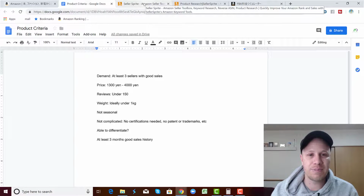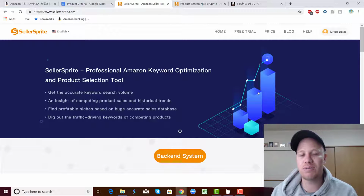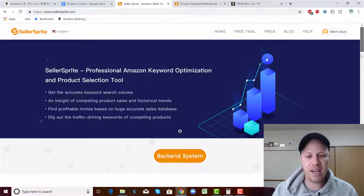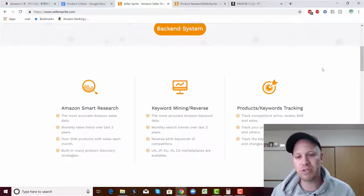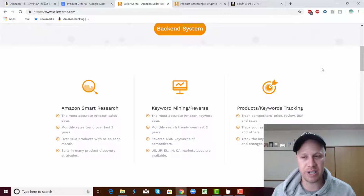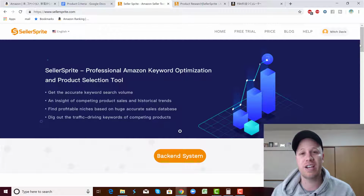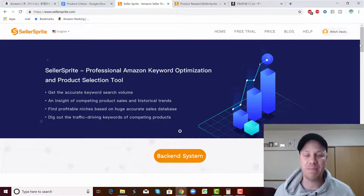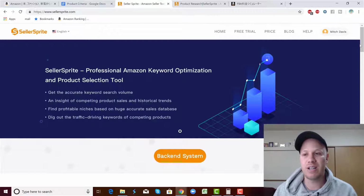Alright, so this is it here. It's called Sellersprite, Sellersprite.com. Basically they have product research tools, keyword research tools, and also product and keyword tracker tools. The great thing about this website is they have data for Amazon Japan, and it is pretty accurate too. I've tested it on my own products and on friends' products as well, and it's pretty good, and just by looking at it, it seems pretty realistic, which is great. And they have .com and a few other countries as well.